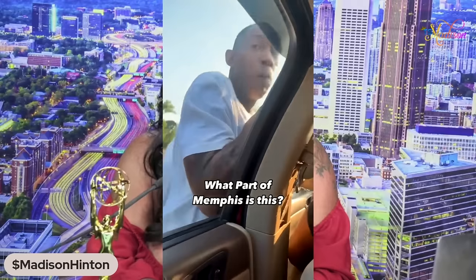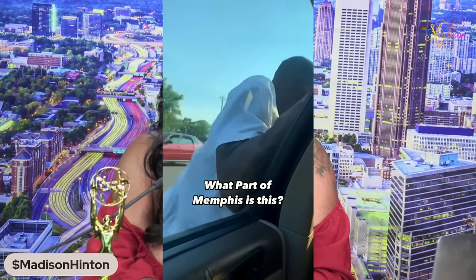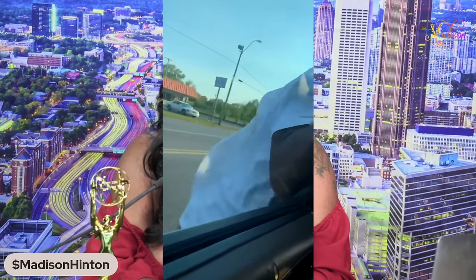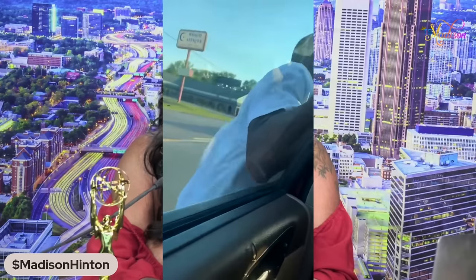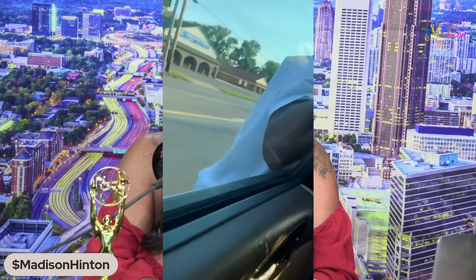Well, speaking of risking it all. All right, here we go. We got one right here. Run it. Why is he doing it? You better break my motherfucker. Get out my car. Get off my car. Stop. Get out my car.